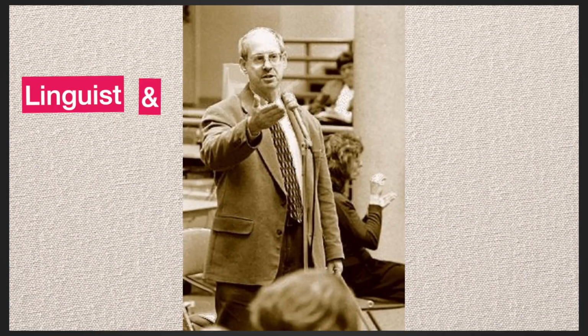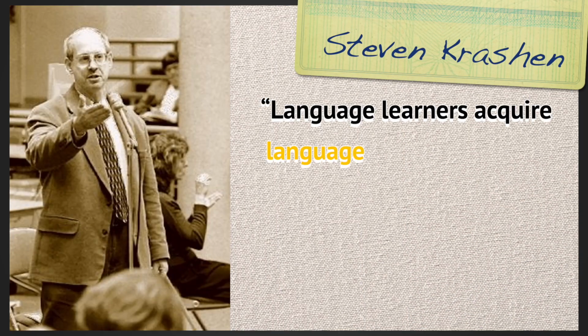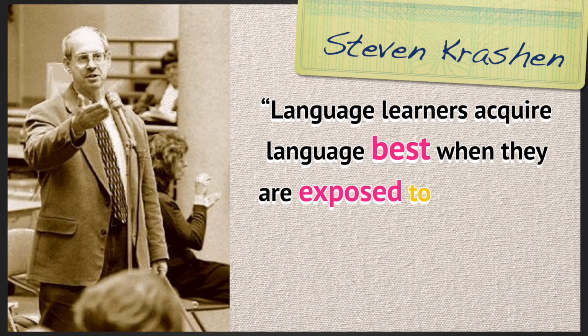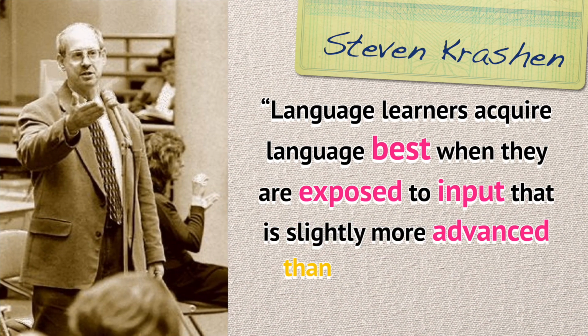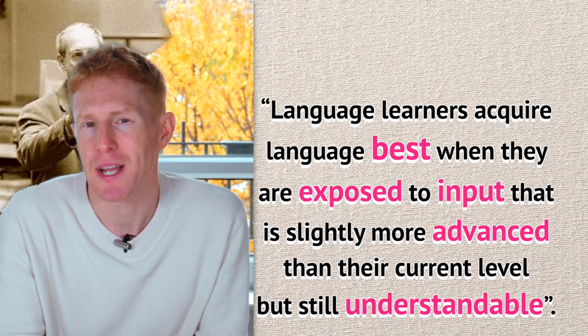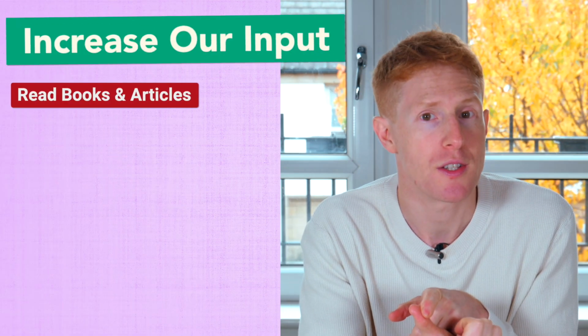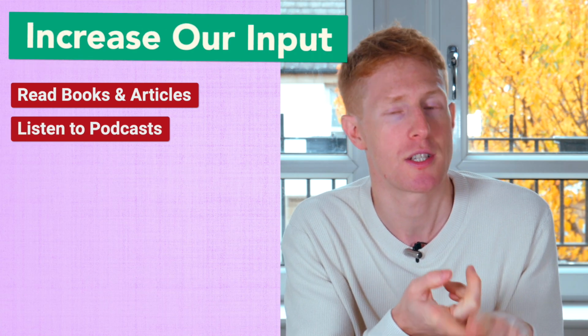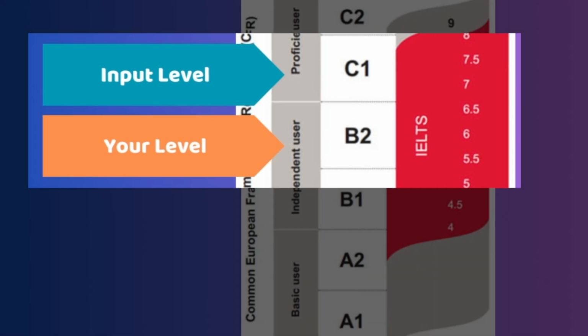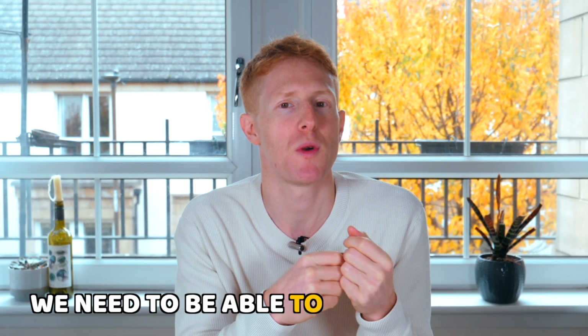The linguist and cognitive scientist Stephen Krashen said that language learners acquire language best when they're exposed to input that is slightly more advanced than their current level, but still understandable. Okay, let's break this down. Krashen is saying that we need to increase our input of the language, so we should read books and articles, listen to podcasts, learn from conversations, but it's important that the level is only slightly higher than the level that we already have. We need to be able to understand it.